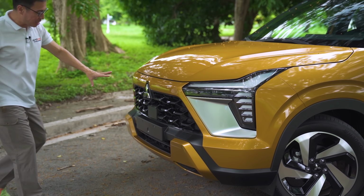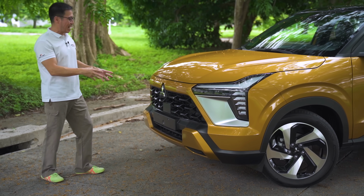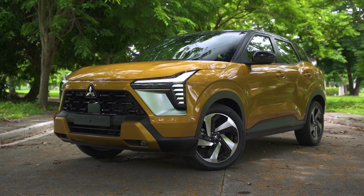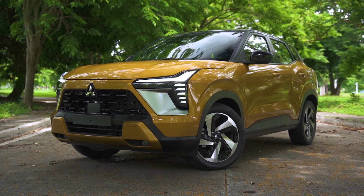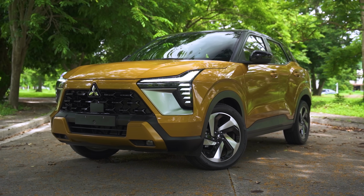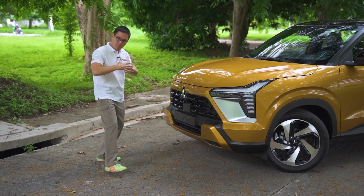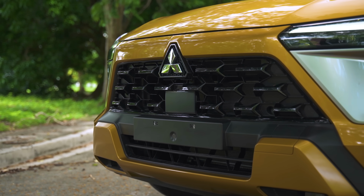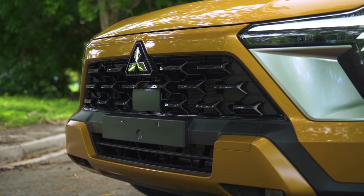The dynamic shield up front is, as you would call, an evolution. An evolution of the dynamic shield. And this is the language that they're going to continue with on their cars from here on out. It's large, it has squinty eyes, and it seems very, very tall.